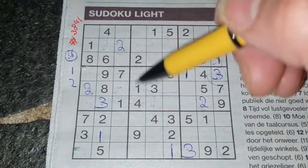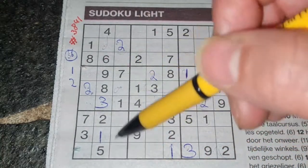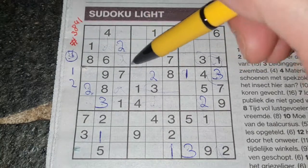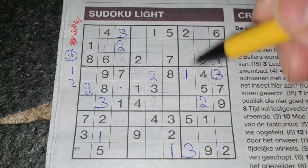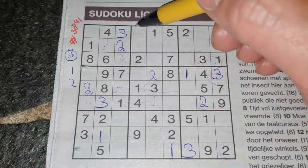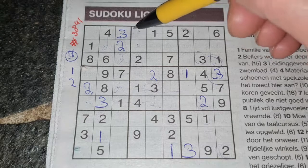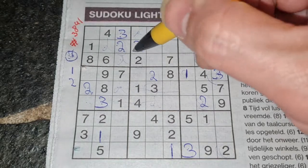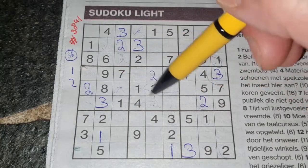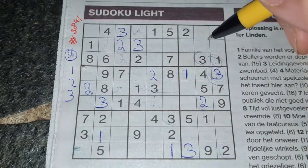3 should be here. 3 in the first column, 3 in the second column. So in the third column, the only 2 places left for the 3 should be here or there. We see there 3, no 3 there. 3 should be here. 3 in this column, 3 in the middle column. So the column next, the only 2 places left for the 3 should be here or there. We see there 3, no 3 there. 3 should be here. And all the 3s are used, I can see. Digit number 3.